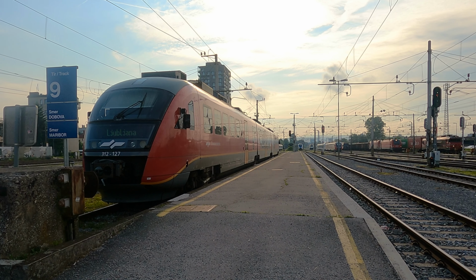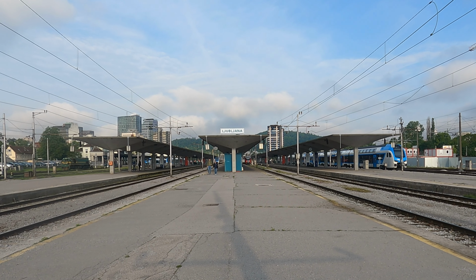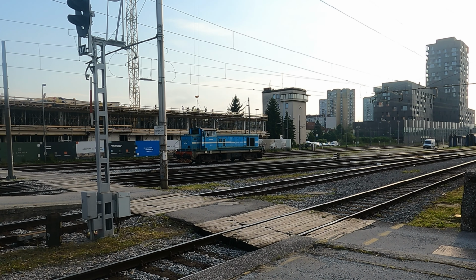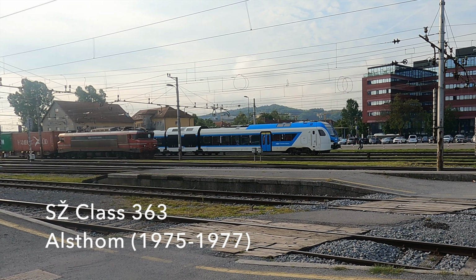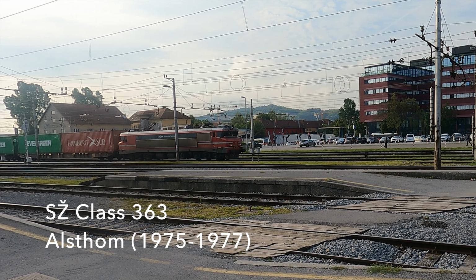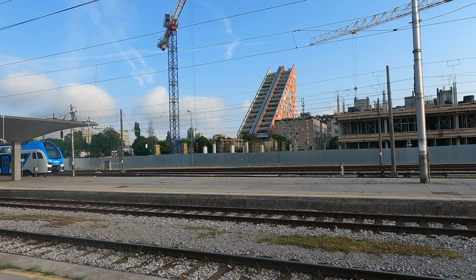And I think these canopies, well, they definitely date from the old Yugoslav communist era. Oh, and we also get to see an old Class 363. Now, you can obviously tell that these were built in France in the 1970s. There's the workers over there, bang and crash, building the building.